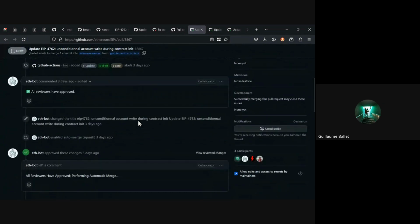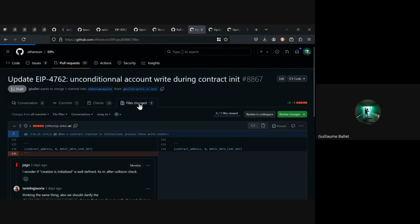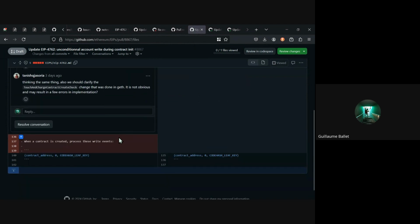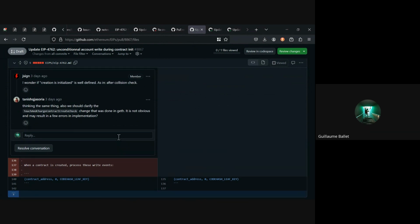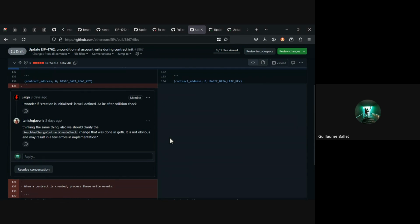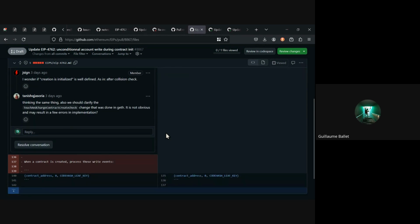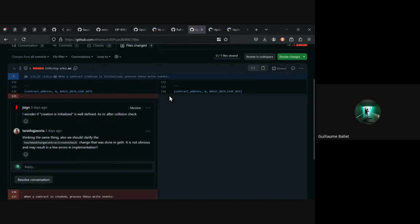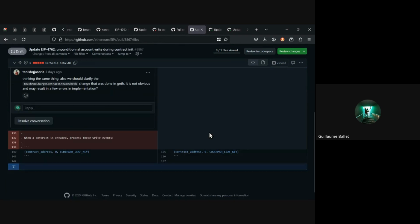It was an error found by Tanishq, and the idea is that when we initialize the contract, we write everything. This is because there can be a case where you run out of gas while deploying the code, so the contract should not be created, but the account itself is created before. So instead of making it dependent on many events that are a bit too complicated, we just say every time the contract creation is initialized, at init time you create the basic data leaf key, and you also create the code hash leaf key.